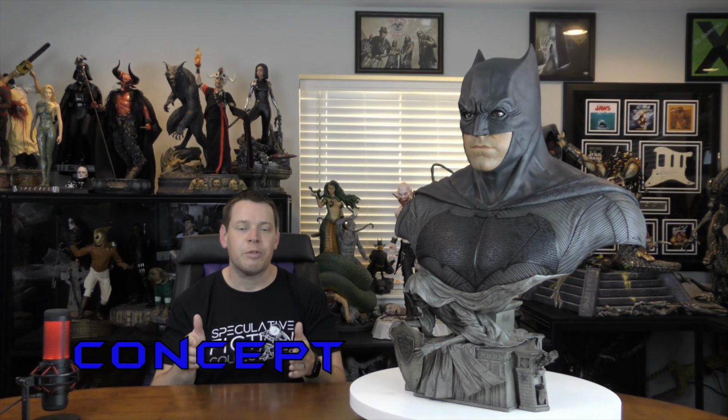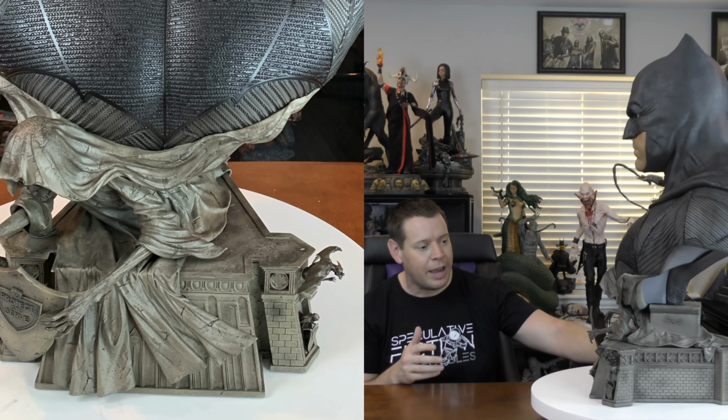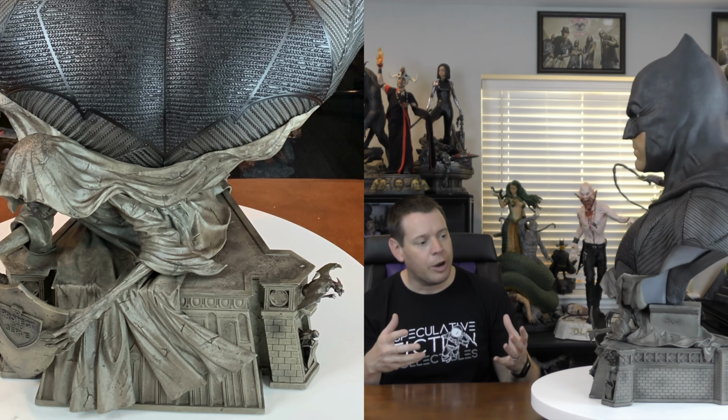We're still going to start off the review talking about the concept of this piece, and there is a little bit more than just a bust on this, which I think is really cool. Starting down here, looking at the base, I love what they did, and as I said, this is what kind of sold me. You have a lot of things going on here, but essentially it's Batman on top of a bank or a cathedral, kind of where he's hanging out.